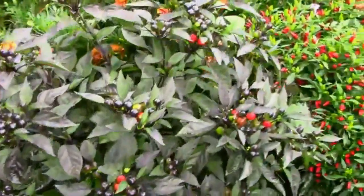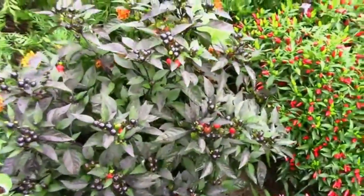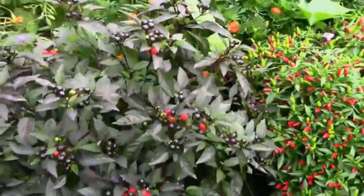We grew several ornamental peppers in containers last year, and I really liked the color that they add to the garden.